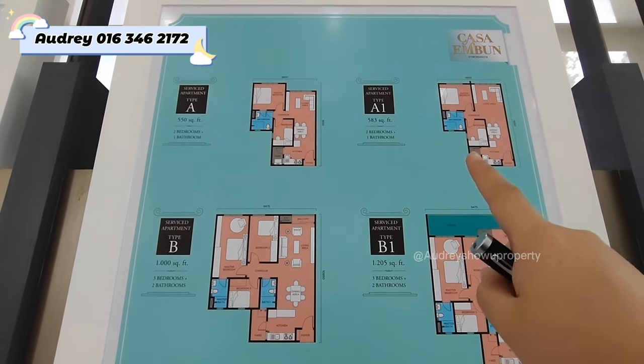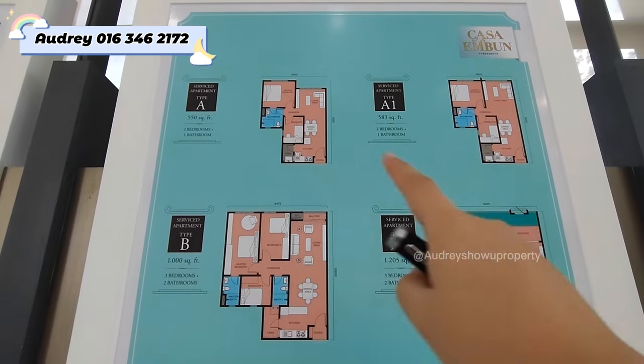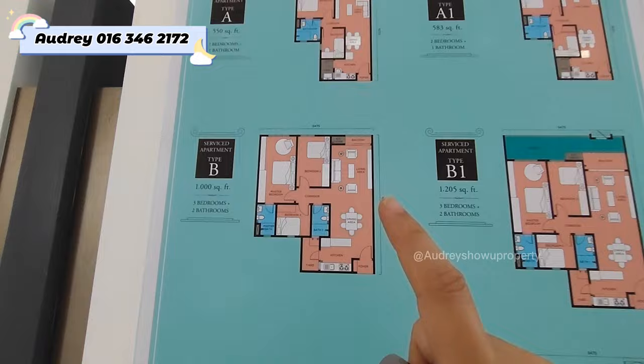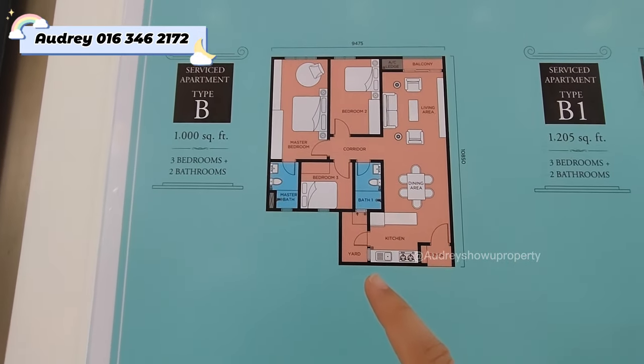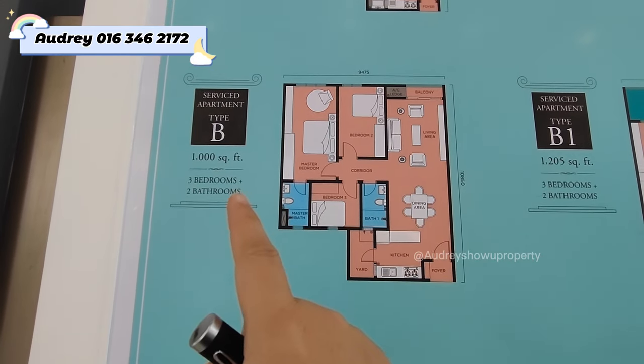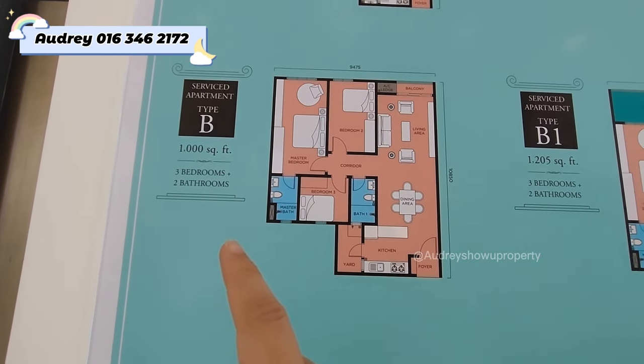Okay, then this 583 is a similar size also. Okay, also two rooms, one bathroom. Next is the type B, which I'm going to show you the house tour later. It's 1000 square feet with three rooms, two bathrooms.